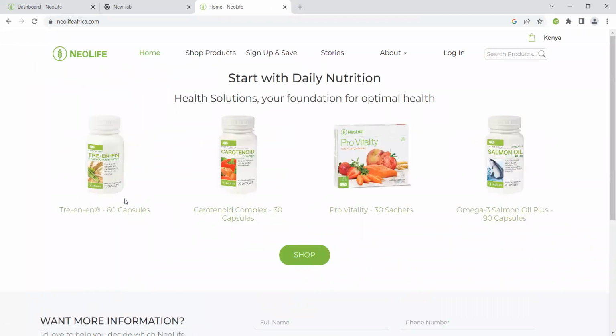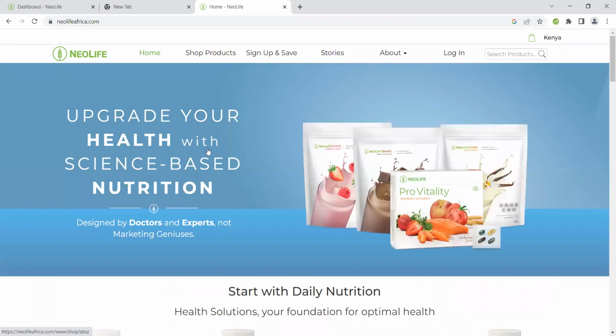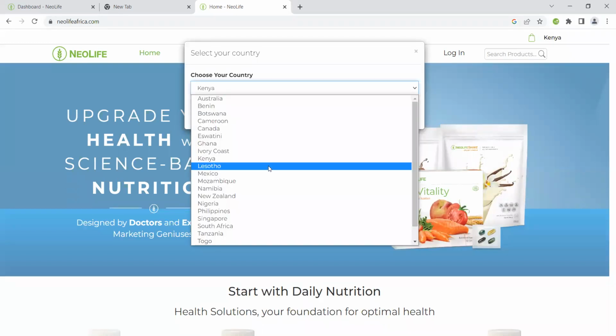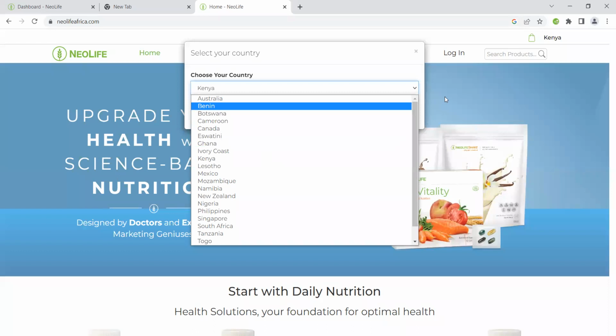This is the home page for the whole worldwide Neolife family. Okay, and mine, of course, has been customized to Kenya because this is my area of operation. But this is the same platform that people across the continent and in the USA use. So you change the country to the country that you're in. Mine is Kenya, so I won't bother changing. Of course, you can see the list of countries that are there.